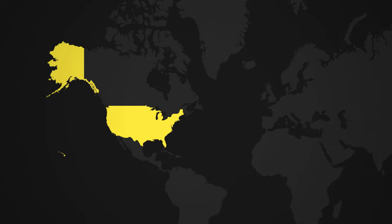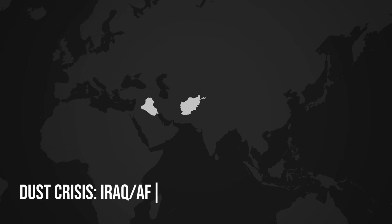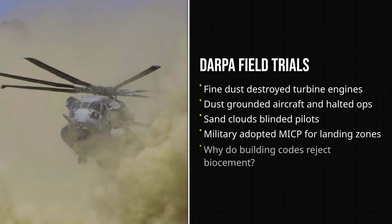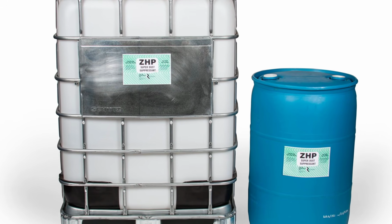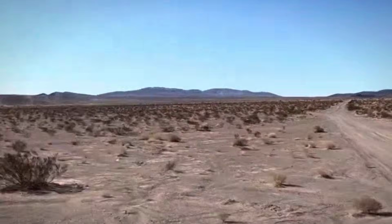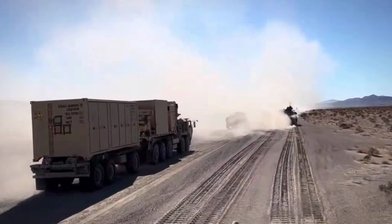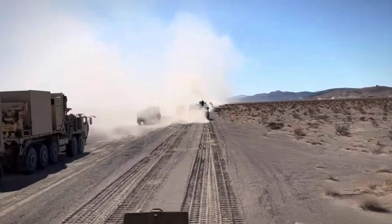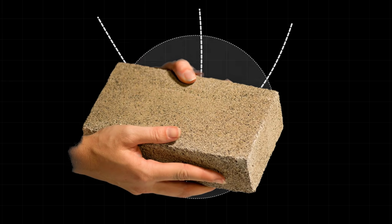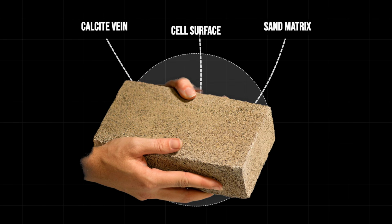The military had a specific and urgent problem in Iraq and Afghanistan. Helicopter landing zones built on loose desert sand generated choking clouds of dust and fine particulate that destroyed turbine engines, grounded aircraft, and blinded pilots during approach. Chemical suppressants existed. They worked for a few weeks, contaminated the soil beneath them, and required constant resupply across active combat logistics chains. DeJong's bacteria offered something different, a treatment that stabilized the sand by growing stone inside it.